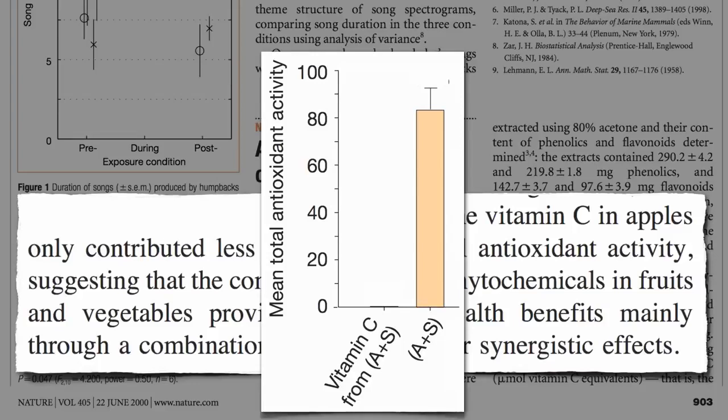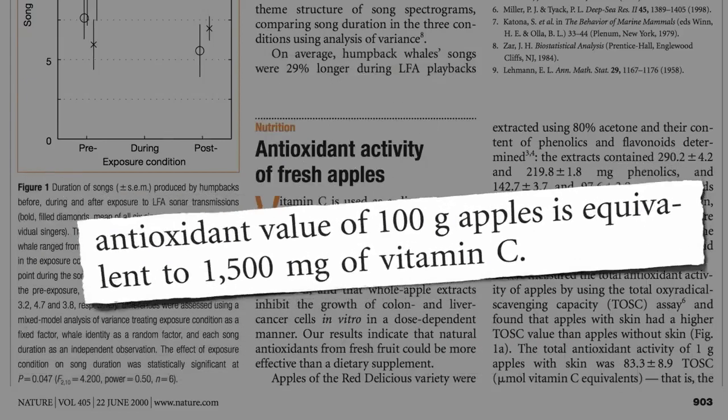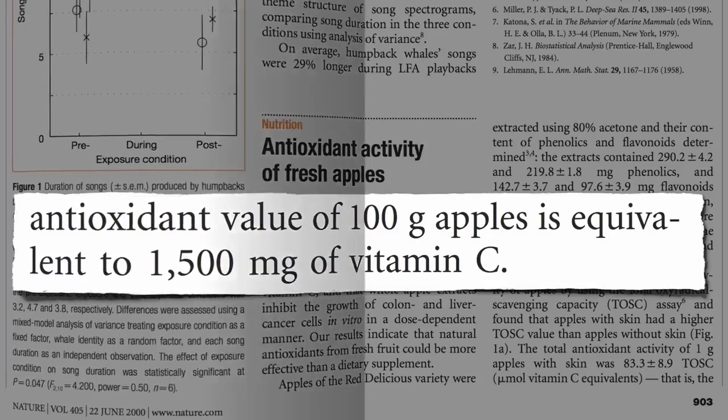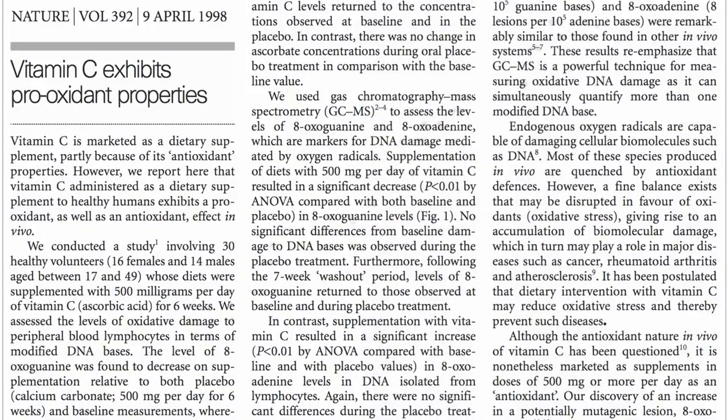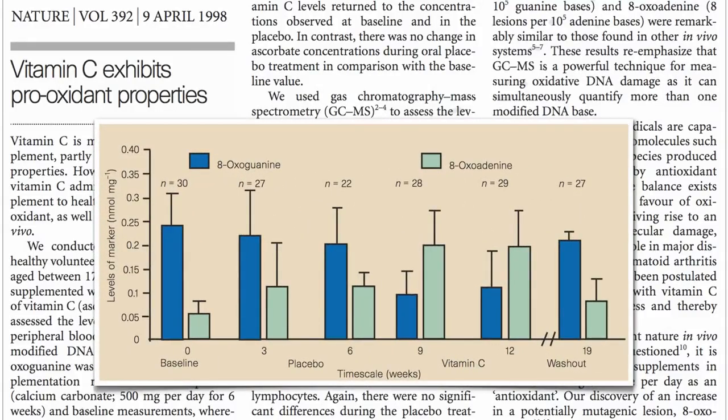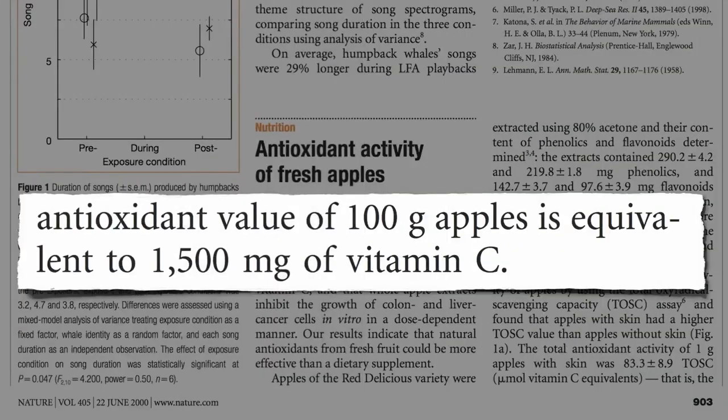Even though there's only 5 milligrams of vitamin C in a small apple, it has the antioxidant equivalent of 1,500 milligrams of vitamin C. I've reviewed before how taking that much vitamin C straight in a supplement might actually have a pro-oxidant effect and cause DNA damage. But you can get 3 times the antioxidant power eating a single apple without the adverse effects.